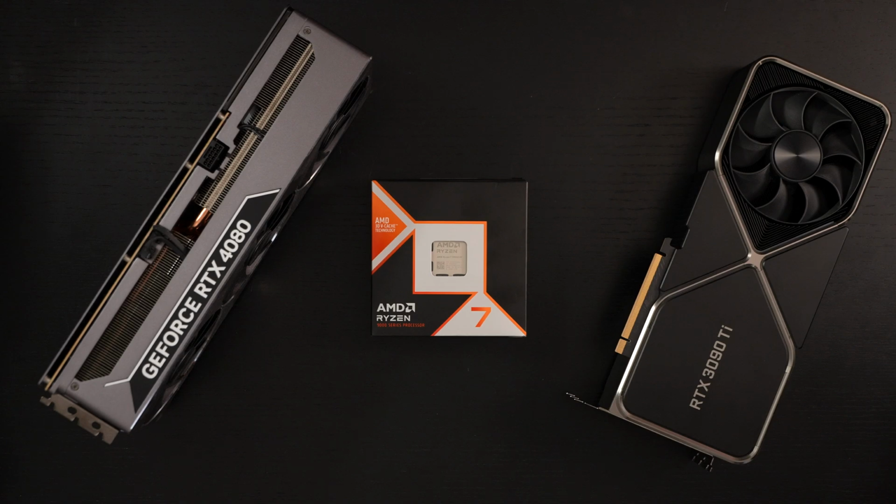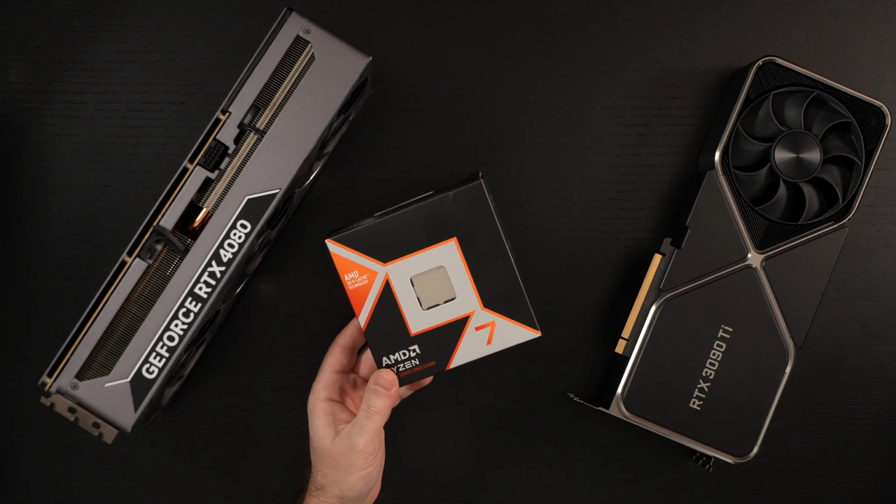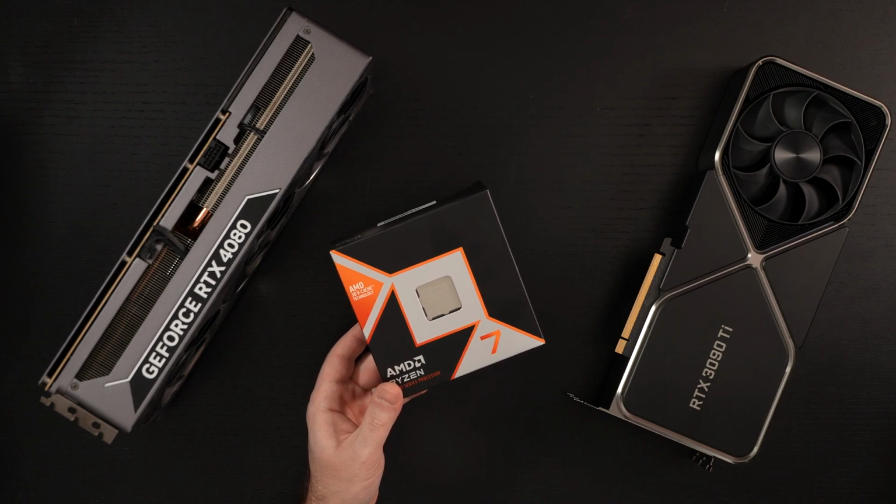In fact, it was just because I was in Best Buy today picking up a new Nest doorbell, saw that they had inventory on this chip, and knew I had to pick it up. It's not because I need it, it's because I need to see what AMD has been up to.